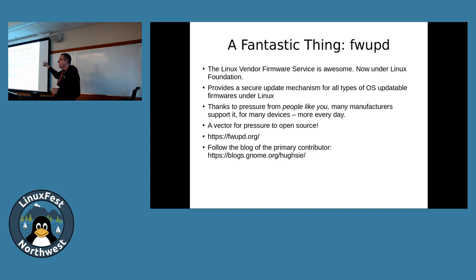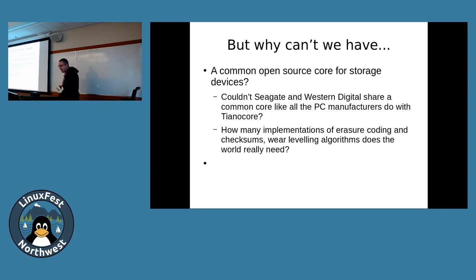It's worth bugging whoever's selling it to you anytime you buy something, and saying, hey, how about we go and support these guys? If not, maybe I'll go buy something from somebody else. But why can't we have, for example, a common open source core for storage devices? Couldn't Seagate and Western Digital share a common core like all the PC manufacturers do with Tiano Core? I think that this is feasible. I don't think it's unreasonable.